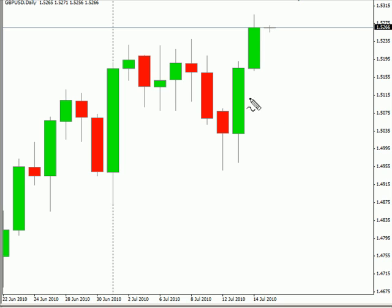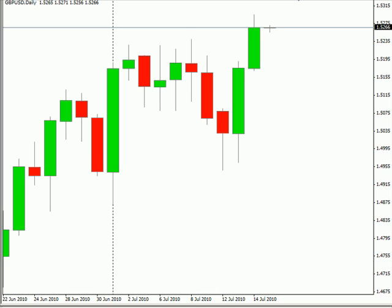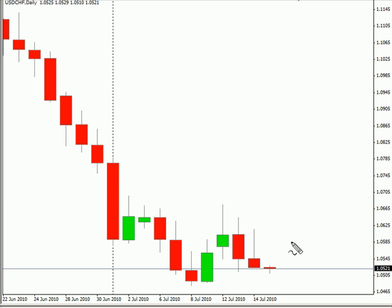Now the pound US dollar pair, it moved higher, did break a pretty strong area of resistance during this session, closed higher. We are looking for it to continue moving to the upside. Look for this pair to potentially move as high as 153.75, possibly as low as 150.70. Look for some resistance around 153.00 and look for some support around 151.75.